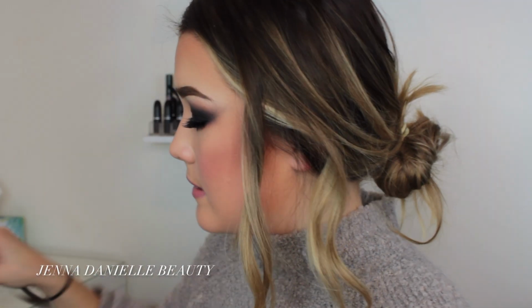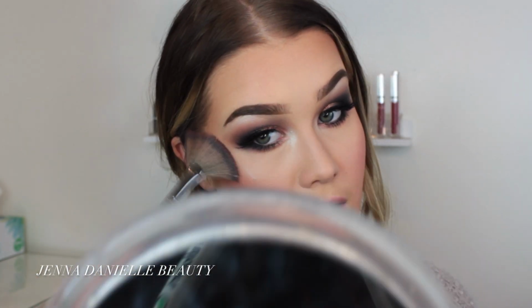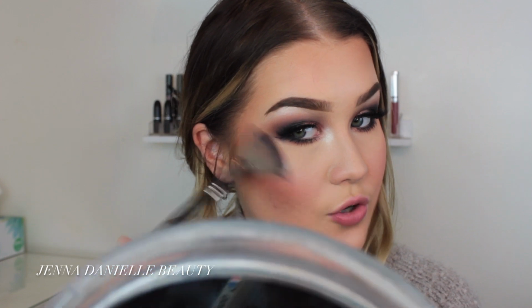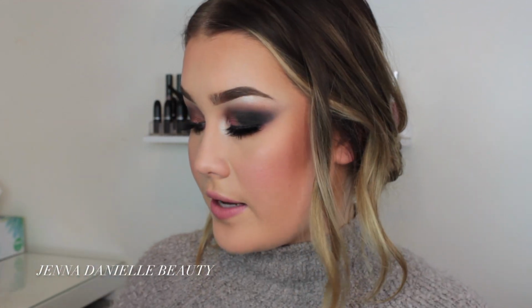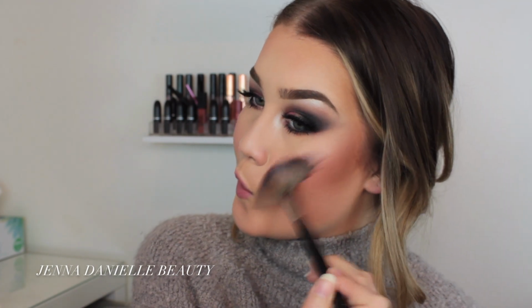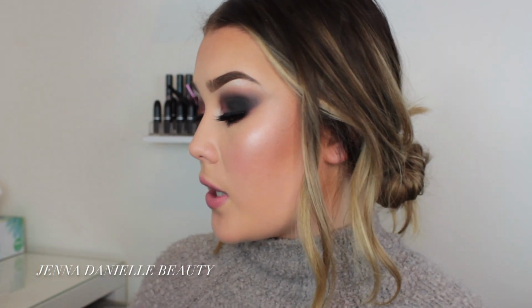Anyways, I'm going to take the shade Santorini from Kylie Cosmetics. This is a powder highlight and it's amazing, and a little bit goes a long way. I got it for like 15 bucks, which is such a good price for such a great product, and you barely need anything. I'm pretty sure I'll have this for years, because it goes such a long way. And it's so pretty.